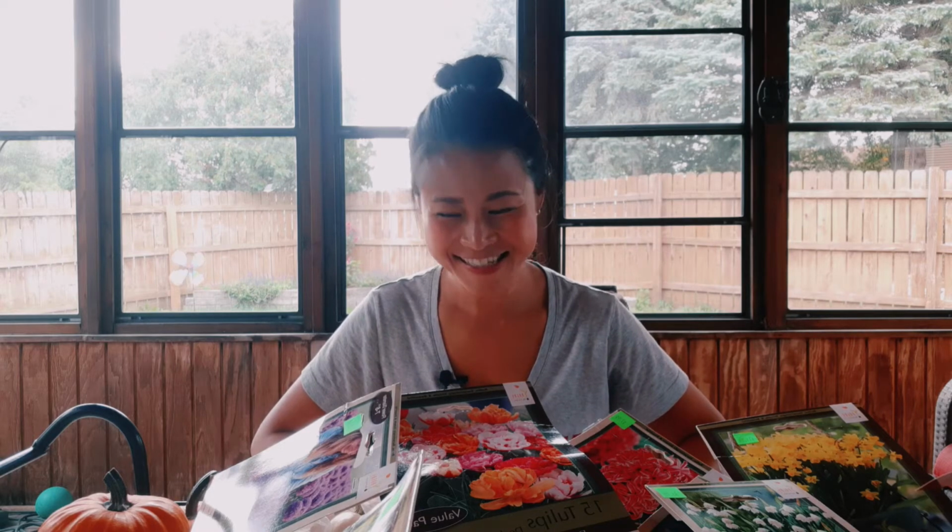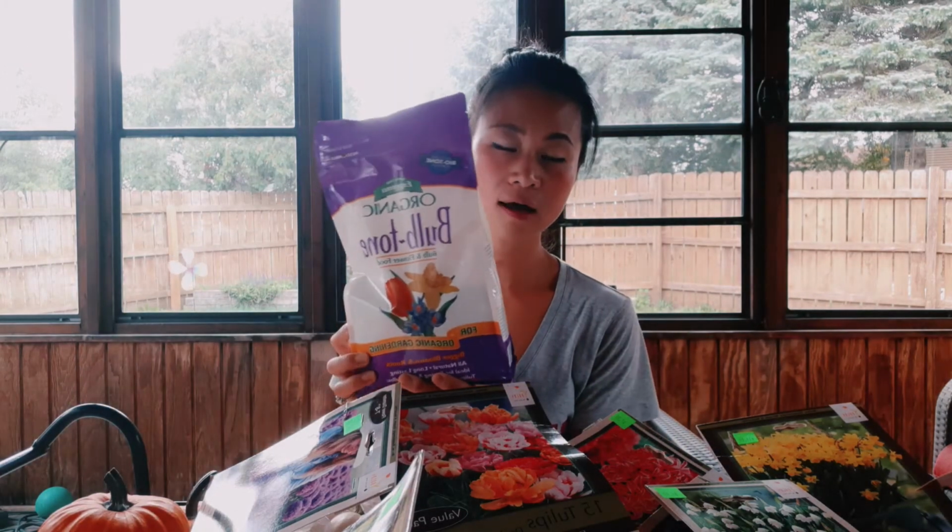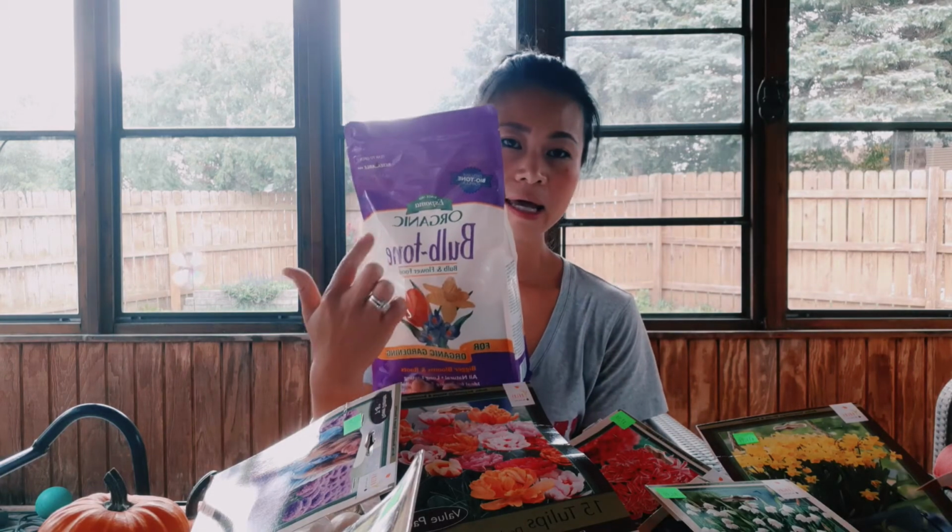better color, bigger size of the flowers, just look fabulous, definitely we recommend you use fertilizer. There are so many different kinds on the market, and I can't speak for other places, but I can speak for my own garden center. So at Fridays, we carry Espoma as an organic fertilizer line, and they have a kind called Bulb-tone.